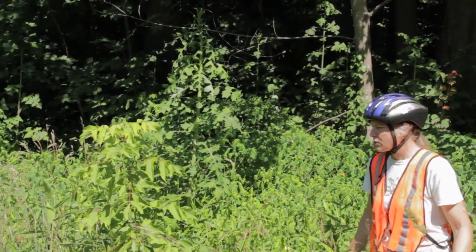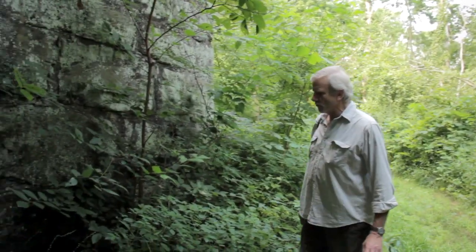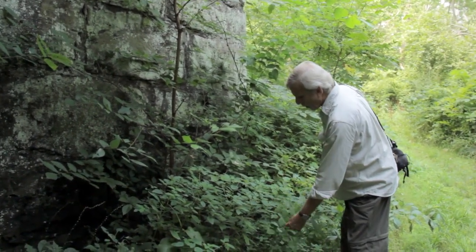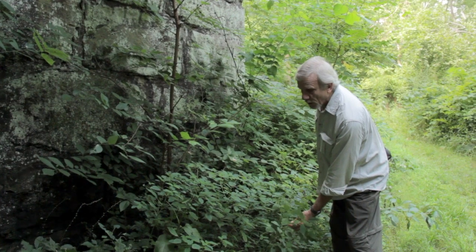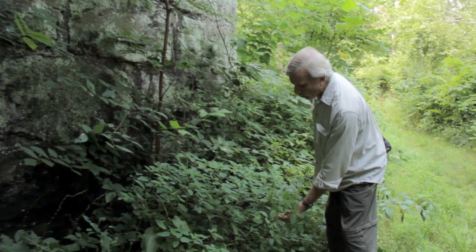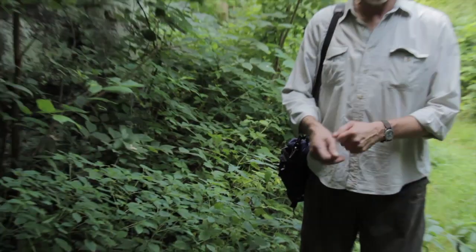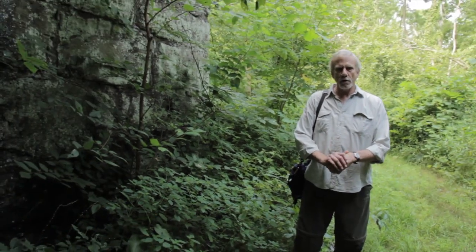Should you run into poison ivy and you come into contact with it on your skin, this is a real common plant, and sometimes it's found growing near poison ivy. It's called jewelweed, and if you were to take the stem and crush it up and then rub it on your skin, it will prevent you from getting poison ivy.